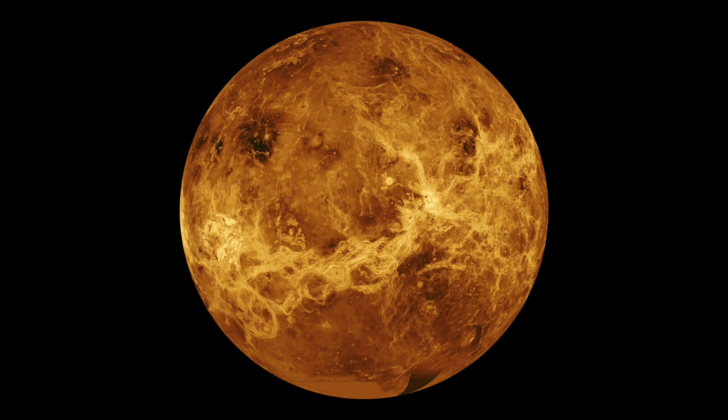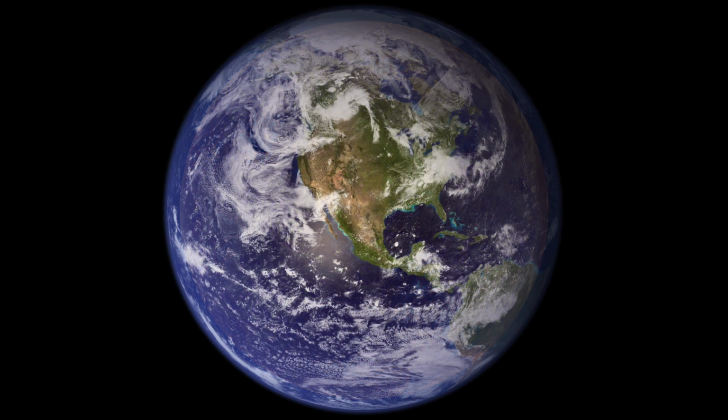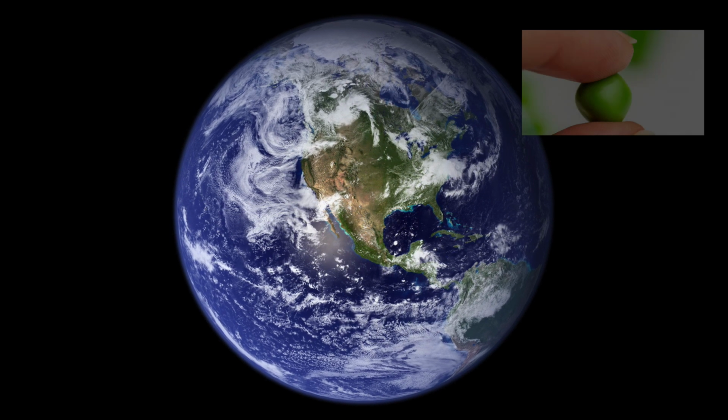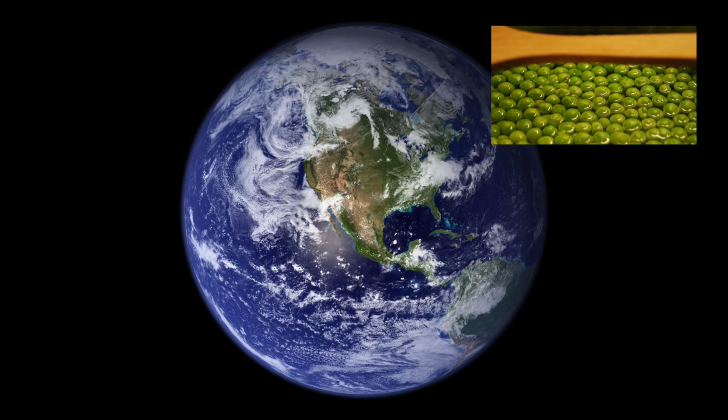Venus would be 6.5 millimetres in diameter, about the size of a frozen pea. The Earth would be 6.9 millimetres in diameter. It's slightly larger than Venus, so would be about the size of a cooked pea that has absorbed some water.